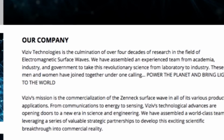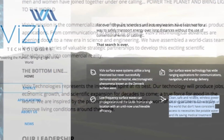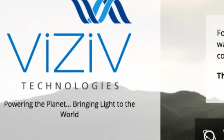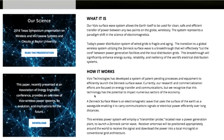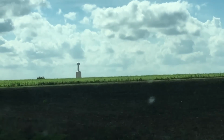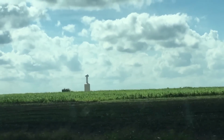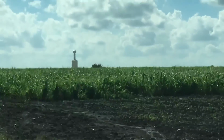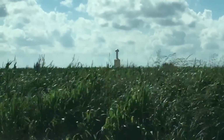And in a very eerie fashion, Visiv Technologies here in the 21st century says they're going to bring power to the planet and light to the world. They're going to be light bearers. Heard that before. And the thing is that the application of the use of these surface waves is virtually limitless. It could be used for communications, typical telecommunications, cell phones, internet, email, telephone, radio, but also for literal transmission of energy, actual power, to sensing, sort of passive electronics.